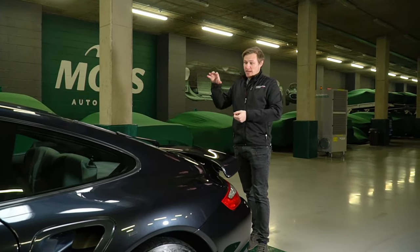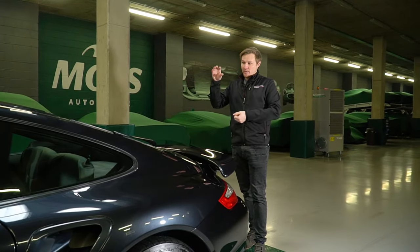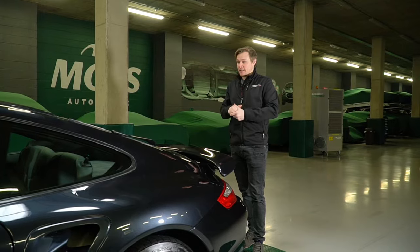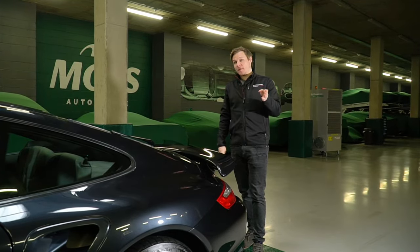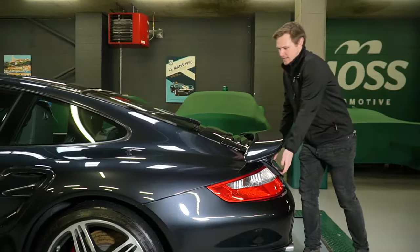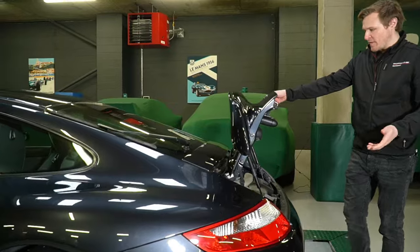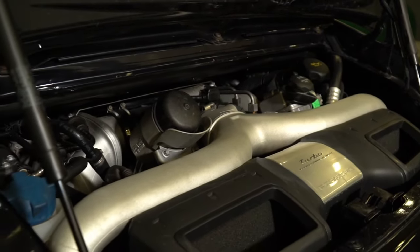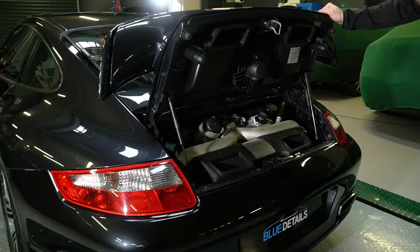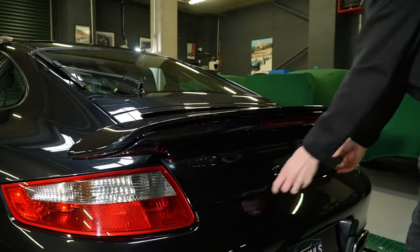So 480 brake horsepower, and torque is up by 60 newton meters as well, to a maximum of 620 newton meters. That's over a wider torque band as well, from 1950 to 5000 RPM. The flat six itself is, just like the 996 Turbo before it in fairness, derived from the 911 GT1. That is a genuine Le Mans winning Porsche 911, and that's part of what makes this car very, very special.